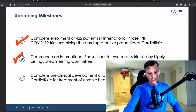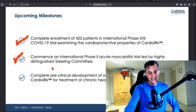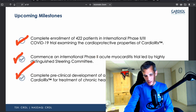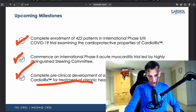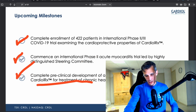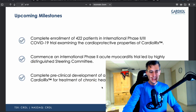They commenced an international phase 2 acute myocarditis trial led by a highly distinguished steering committee, and they completed preclinical development of a subcutaneous formulation of CardiolRX for treatment of chronic heart failure and initiated a clinical program. So they're knocking things off the list here and getting closer to getting this drug to market.